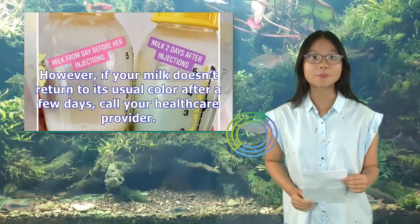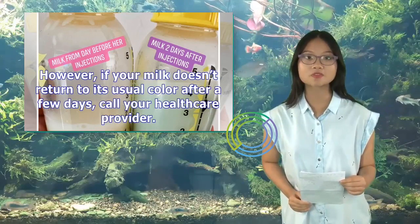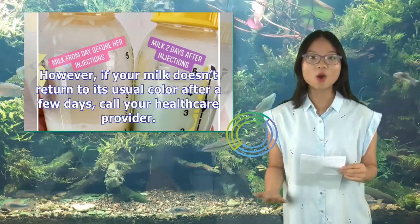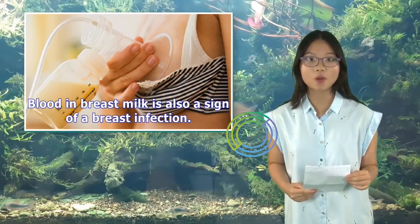However, if your milk doesn't return to its usual color after a few days, call your healthcare provider. Blood in breast milk is also a sign of a breast infection.